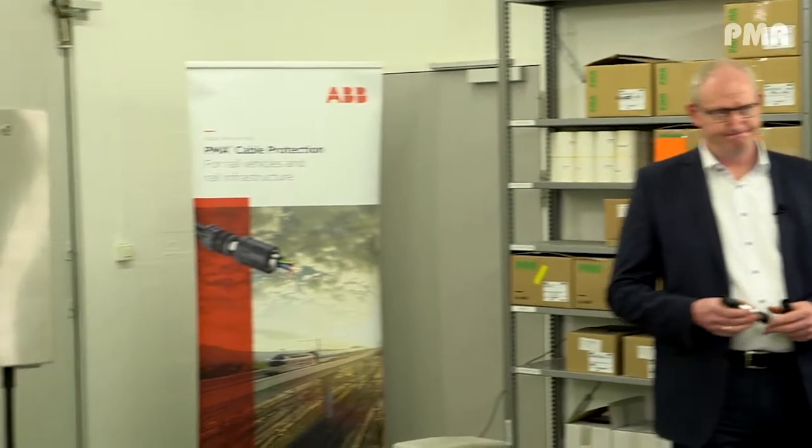Thank you, Heinz. That was quite informative. So then let's now go for the next topic, where we will talk about distribution boxes at the end. Here I would like to start with a picture which is showing how these distribution boxes are used next to the track.